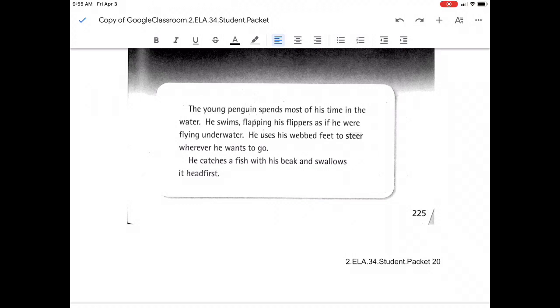And then I'm going to look at, what does he spend most of their time doing? Swimming, flying underwater, using his webbed feet to steer, and catches fish. So we can just put swimming, remember that, then steering with webbed feet, and then last one is catches a fish. Excellent. So now we have something to write down.